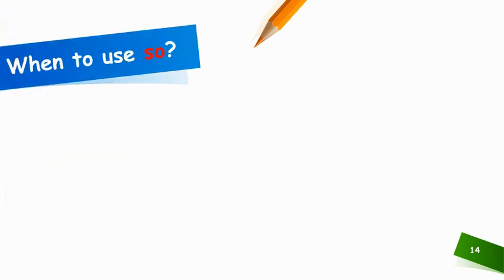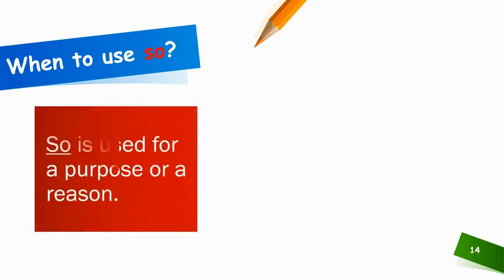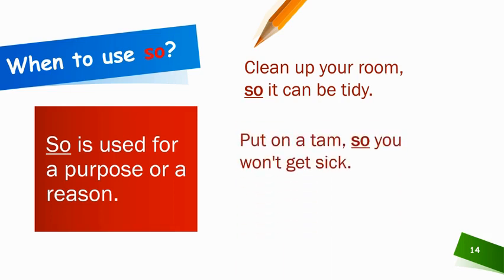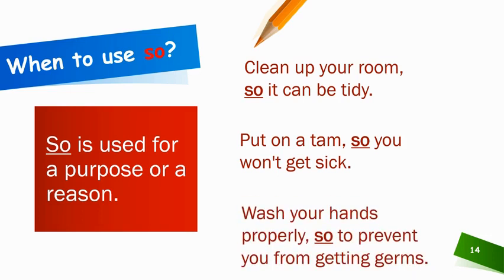Last conjunction is so. Now, when do we use so, boys and girls? Let's read. So is used for a purpose or a reason. Clean up your room so it can be tidy. So see in this sentence, why do we want you to clean up your room? What's the reason? So it can be tidy. Let's look at another example. Put on a tam so you won't get sick. And last example, wash your hands properly so to prevent you from getting germs.